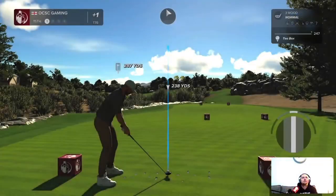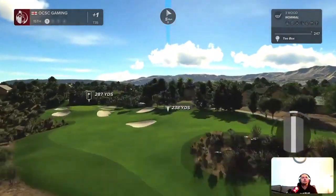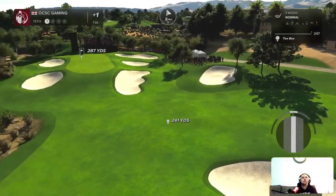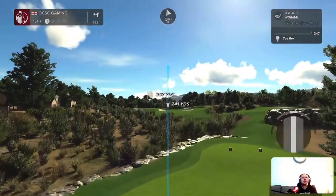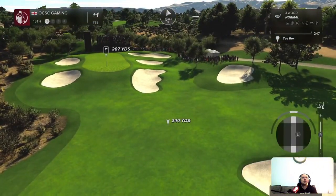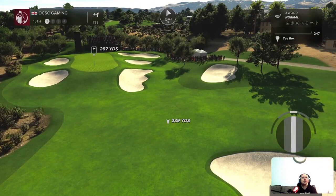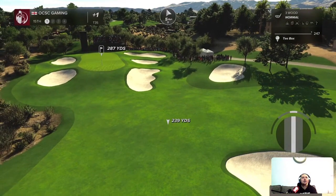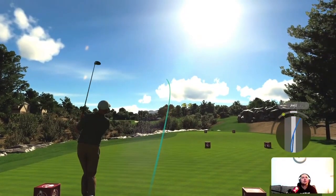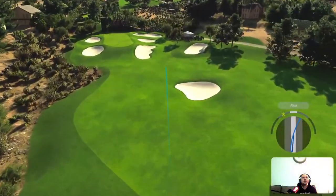The 15th at TPC Summerlin is a great short par 4. In fact, a lot will try and drive it in the tournament. If you want to lay it back, you've got around 115 yards uphill to a green where you can't see those back hole locations. However, a little draw, aggressive play here must avoid the pot bunkers around the green or the big waste area to the left. A chance to make a birdie here, or even an eagle.